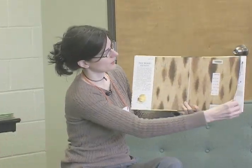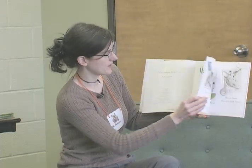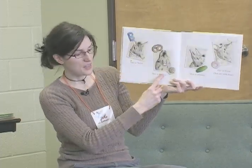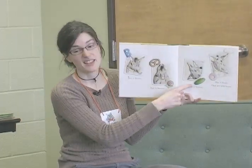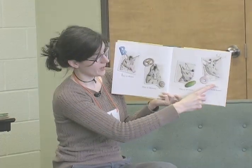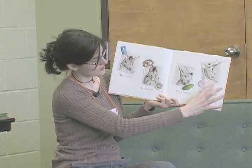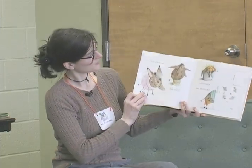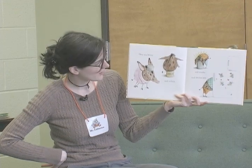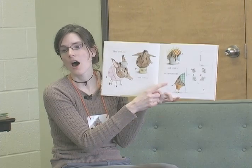Let's find out. So wild boars cook. Let's find out how this goes. This is Boris. And this is Morris. This is Horace. And this is Doris. They are wild boars. Doris is right there. These wild boars are bossy and selfish and stinky and hungry.